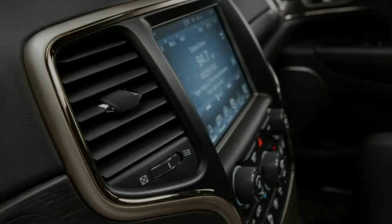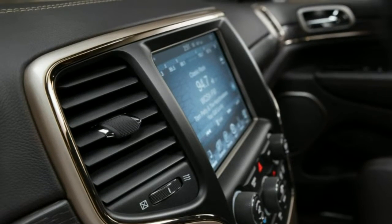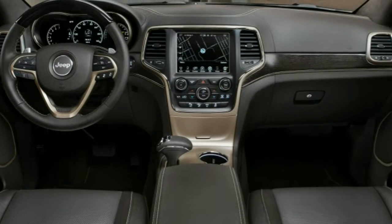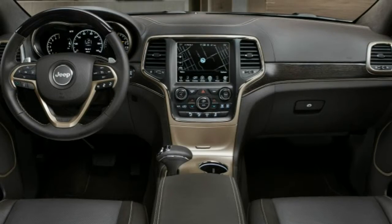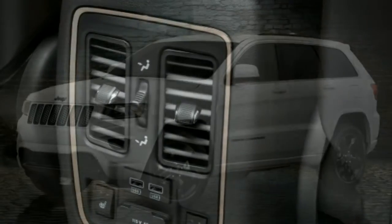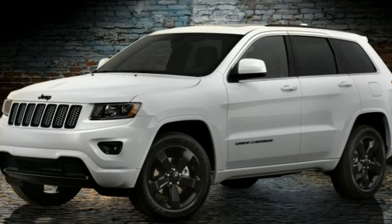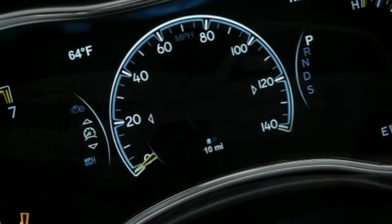Overview, 2015 Jeep Grand Cherokee. What's new for 2015? For 2015, the Jeep Grand Cherokee lineup sees a minor shuffling of features, while the high-performance SRT trim level gets a boost in engine output. The Summit trim level is quieter this year thanks to new noise-cancelling methods.